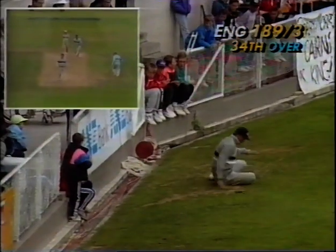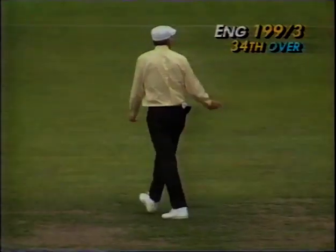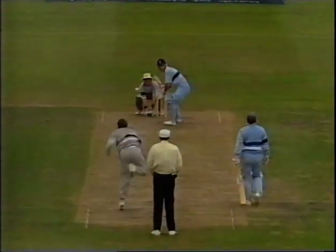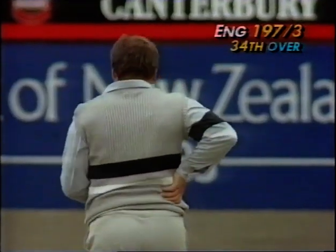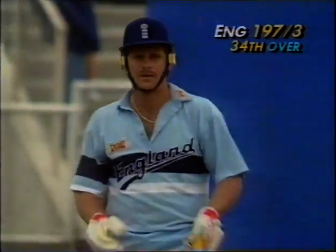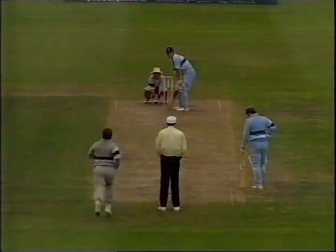Nice looking shot from Alan Lamb. A real scramble here for Murphy Sewer, and it's got underneath him and gone for 4 runs. In fact, it was Willie Watson. Smith goes again, and that's a beautiful shot. That absolutely flew to the fence. Goodness me, the power was immense. 197 for 3 in the 34th over.